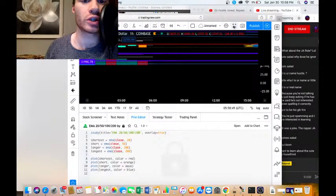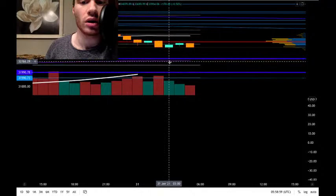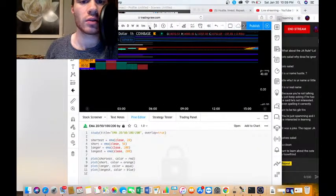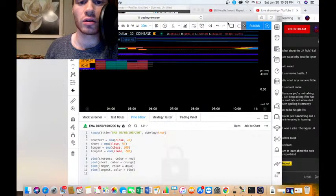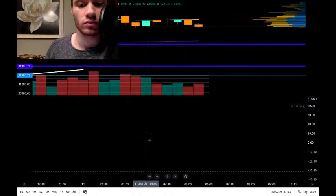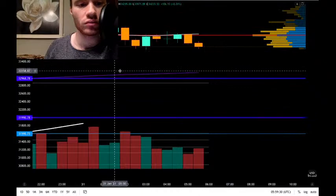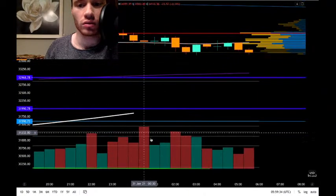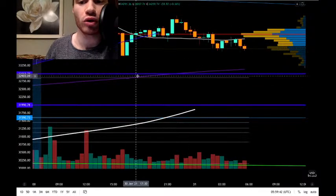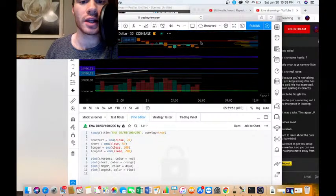And essentially we're looking for the white line, which is the 50 MA, to cross above the purple line. And it looks like we nearly have that right here, but it's just not. That's something that we'd potentially be looking for in the coming hours. That would be huge. Let's see, 30-minute. Alright. Yeah, so essentially we're looking for this white line to cross above this purple line. And then if it crosses below it, then that is bearish.